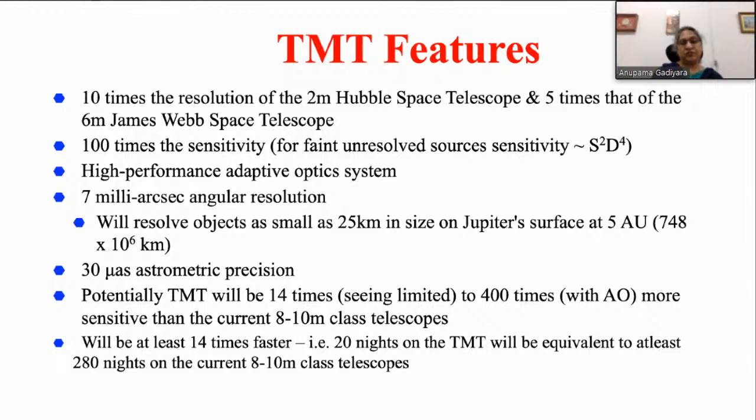And there are going to be 3 such telescopes, all 3 of them international partnerships, and India is participating in one of them, that is the 30-meter telescope. So in the coming decade and from then on, we are going to have 3 large telescopes, 20 to 30 meters in size.